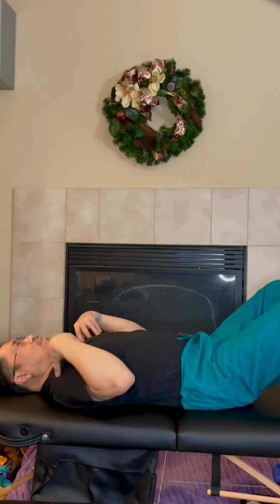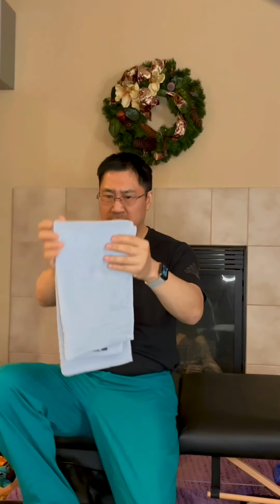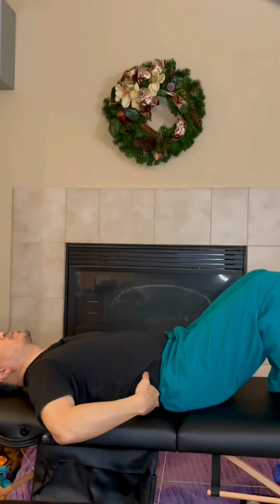Next we're going to get a towel roll. If you're on the ground and you have a pretty firm hardwood or cement surface, all you have to do is flatten it up like this, and that's going to give you a pretty adequate stretch right there. Just put that in the roundness of your back right there, and knees up to support your low back. This will tend to arch your back, so knees up to support your low back.